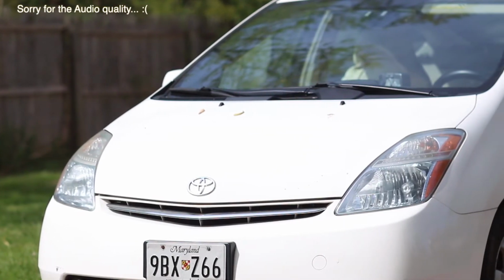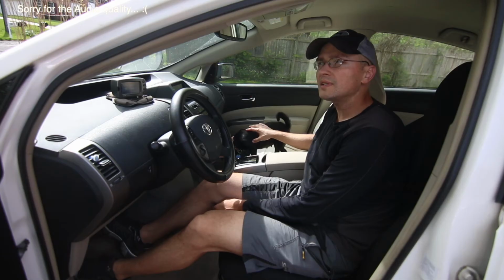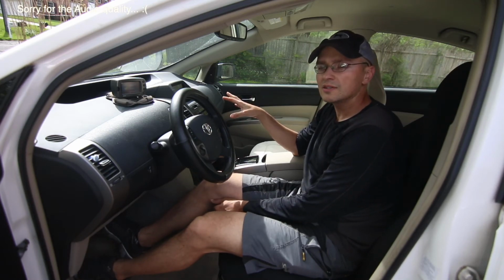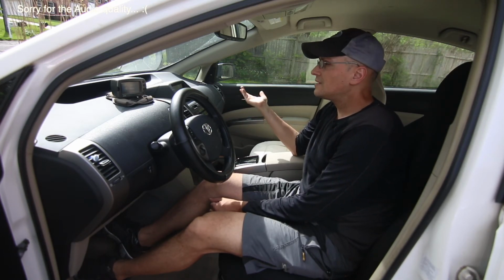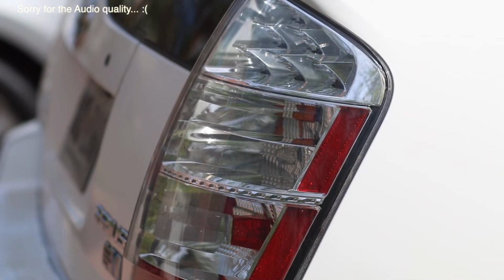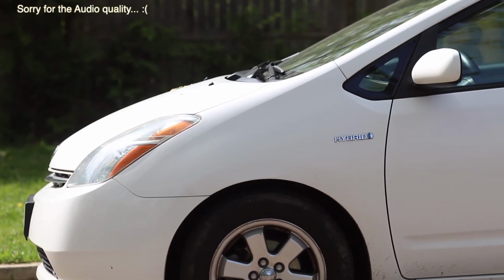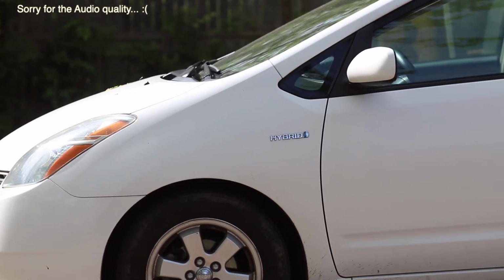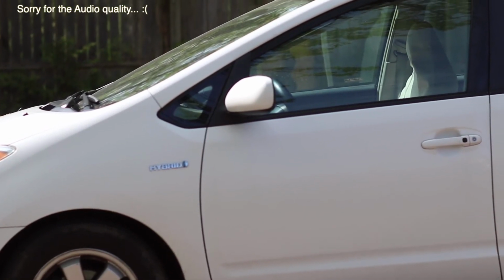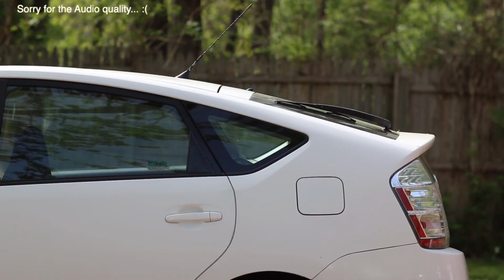I don't think you can beat this car as a commuter for the price. A used Prius probably can cost $4,000. This one has only 130,000 miles. And the battery's fine, the motor is fine. I think you can find a 180,000 mile Prius probably for a little bit less. The downside of this particular Prius is that the clear coat on it on the outside is disappearing. So I need to put a new clear coat on it. But this is a great car for a lot of people who just want to commute.